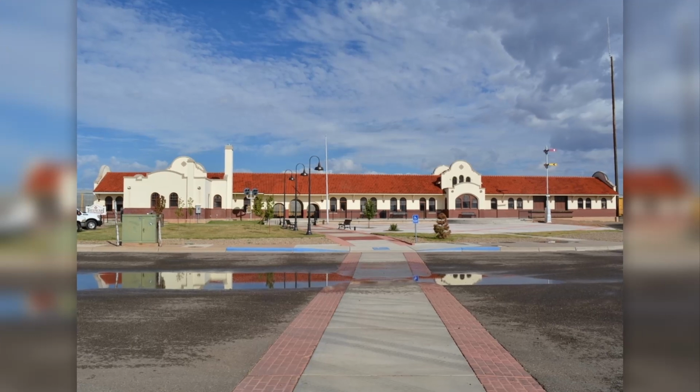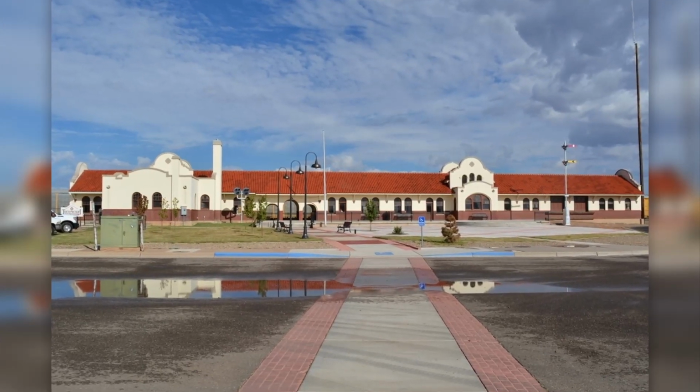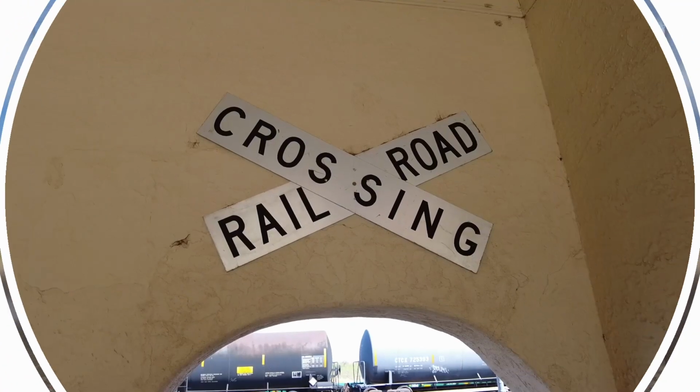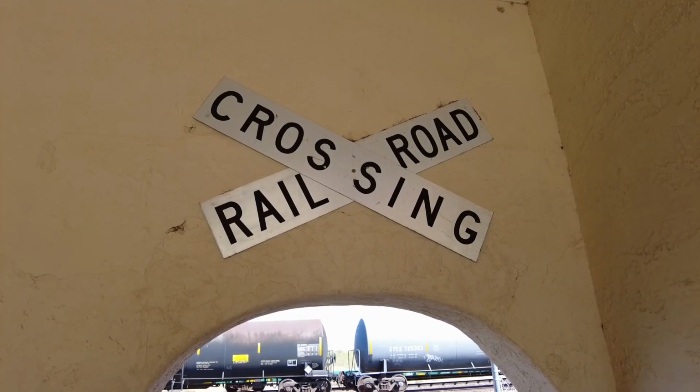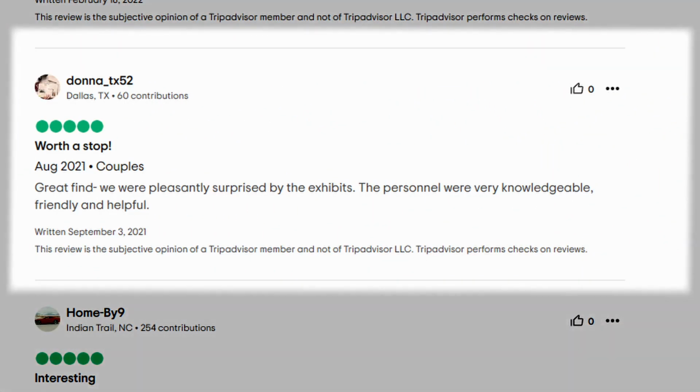It's a small museum though. The building where the museum is housed is a fully restored Union Station Depot built in 1926. Because we were locked out, I didn't get a chance to see what's inside. But according to Donna TX52's review on TripAdvisor, it was worth a stop. She gave it a 5 out of 5.